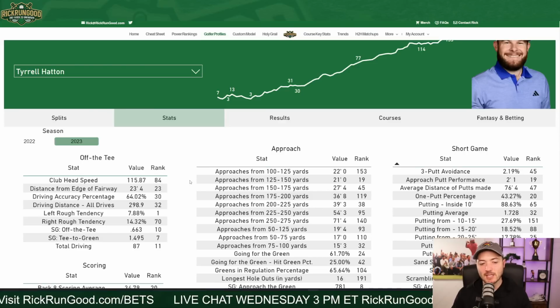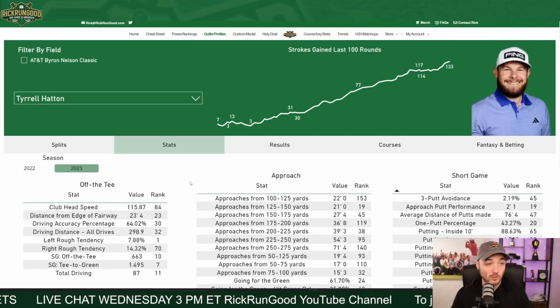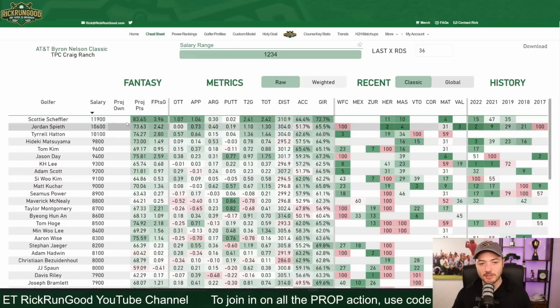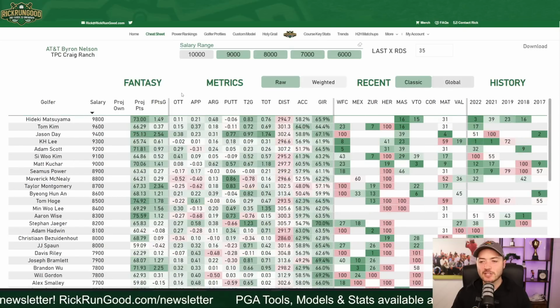There's a lot of things that when you look at the way that he sets up for this golf course, 8th in strokes gained approach this season, there's a lot of really good things that are happening here. So I like Hatton, but the 10K range probably gets driven a lot by ownership. The 9K range has a lot more question marks.